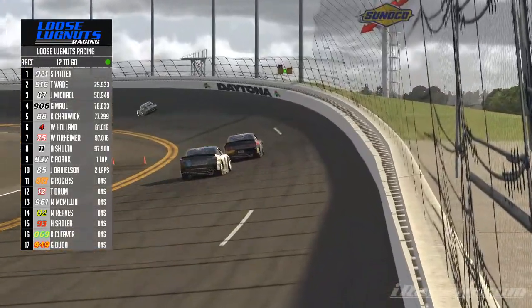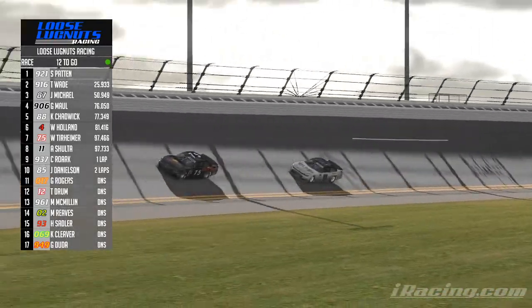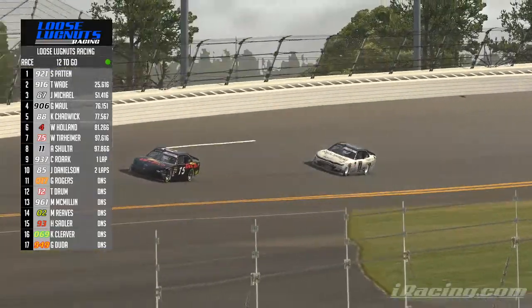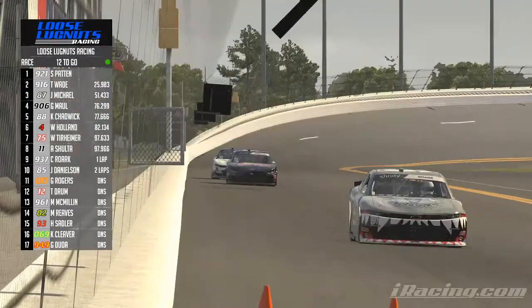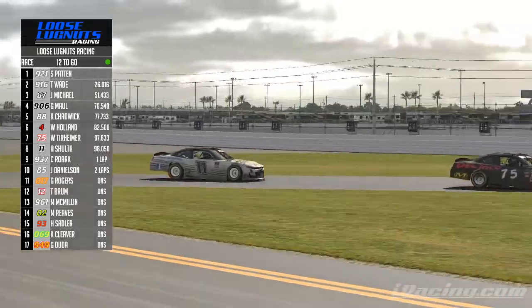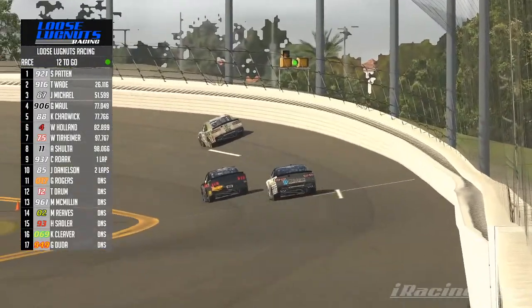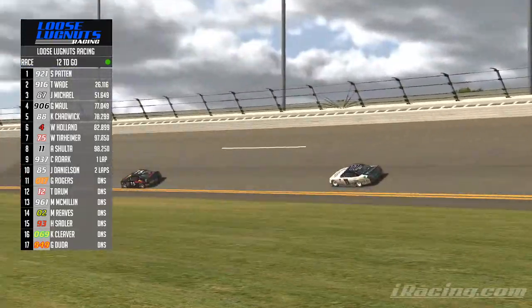Right now, going to be just a tight battle for position here. Going through this bus stop, we've seen both of these drivers have their share of issues. Both of them get through it clean. Carl Rourke, that's a lap down car, going to play a factor in all this now as well.